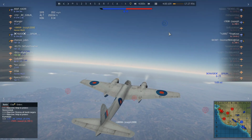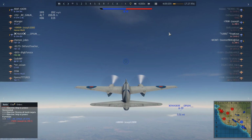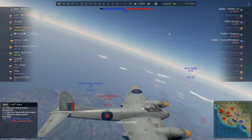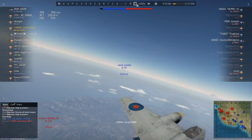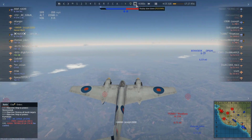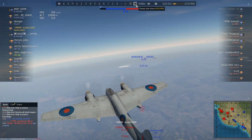The problem with that is that, to me, I didn't enjoy it. And at this altitude where we're at right now, 22,000 feet, this thing handles like a dog. I've had better handling in the B-24.